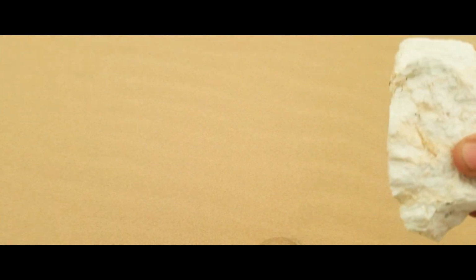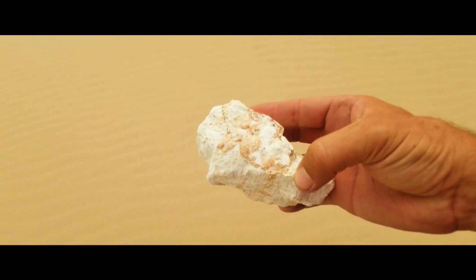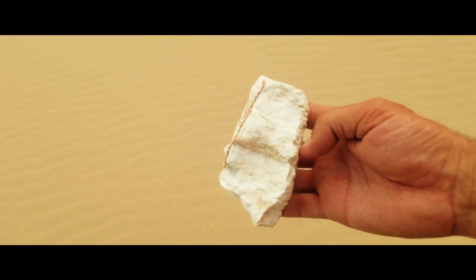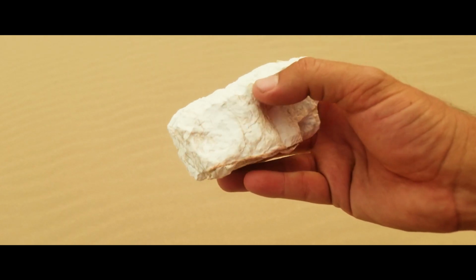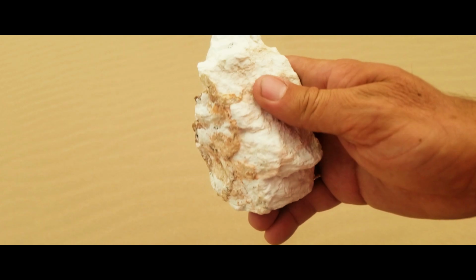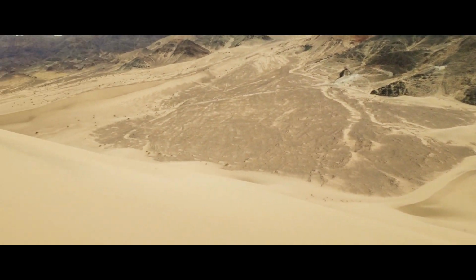Oh, wow. That's a nice one. It looks to have a green tint to it. It's very heavy. It's a beautiful specimen. It doesn't feel like rock. It feels smooth. Chalk. It's not coming off of my hands. Anyway, I'm going to leave this here, right where I found it, and proceed on to the destination.